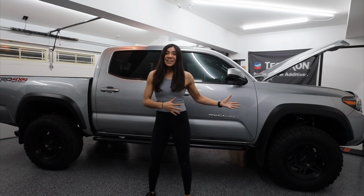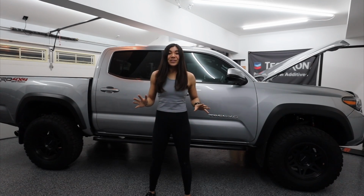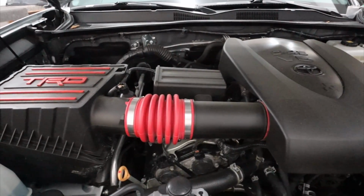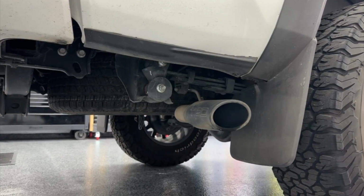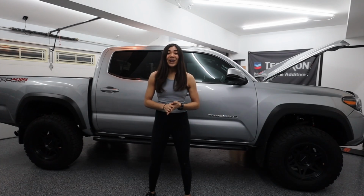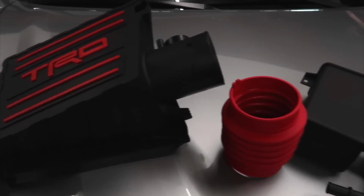So I know the intake and exhaust are kind of two different things, but obviously they work together as a unit, so we'll kind of talk about them together. But just know, if you're looking at a TRD upgrade, you can get the TRD cold air intake system separately from the TRD exhaust. A while back, a couple of years ago, I did do the upgrade to the TRD cold air intake. It is pretty easy to install.